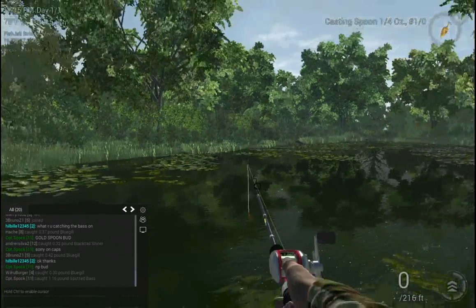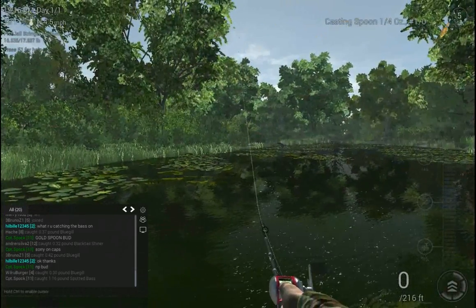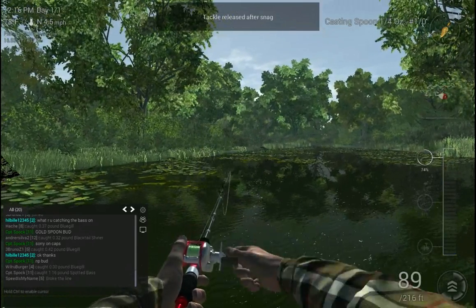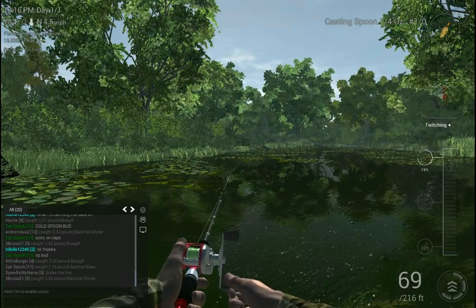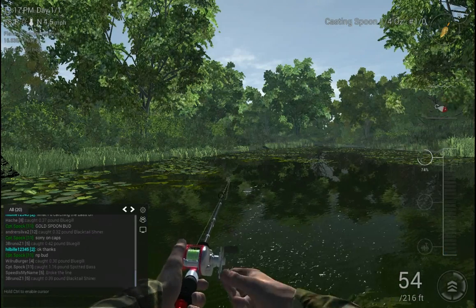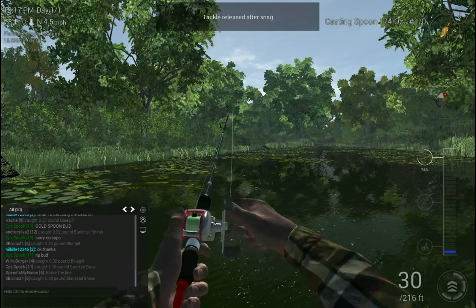Let's cast up over here. Yes, over here. Right there. Oh, shit. Cast it right into a snag. Okay, there we go. Good thing I got braid on. My other pole snapped there. Could not handle that. I think it was 8-pound mono or something. Was not up for the challenge.